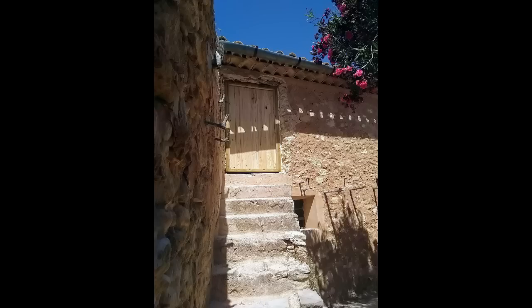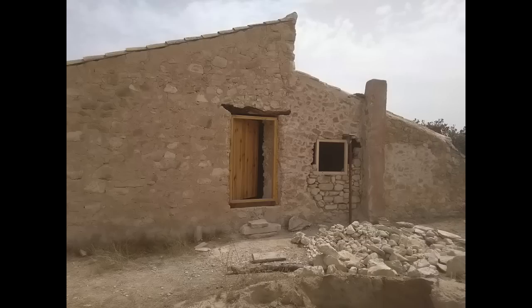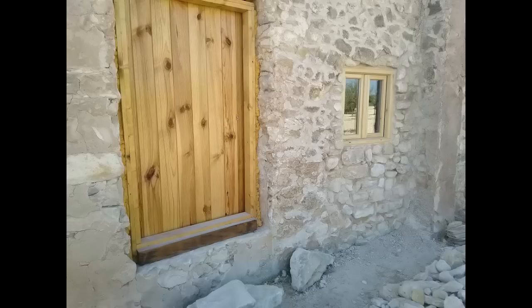And the new door on this little door at the top of the stairs, the other entrance. And we started making the holes for the windows. That one was bigger than we wanted it to be originally, so we had to stone all that one up. And there it is, in place, pretty much finished.